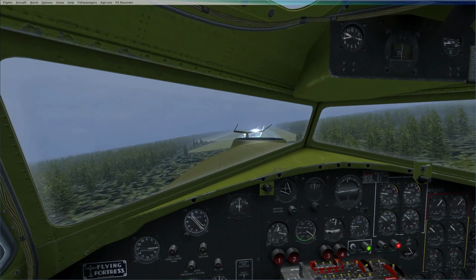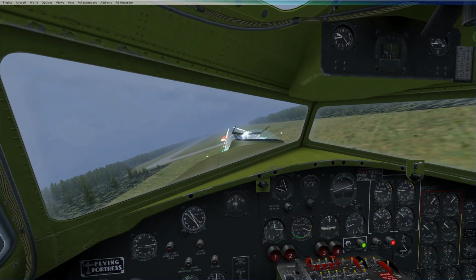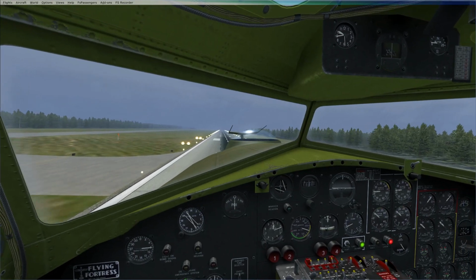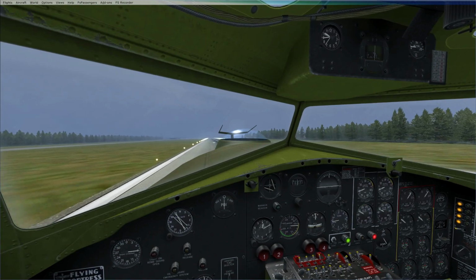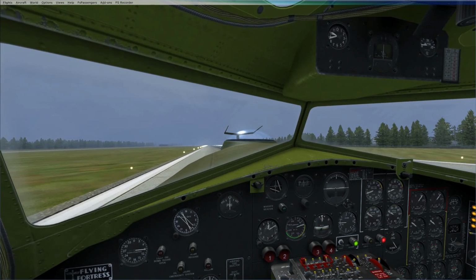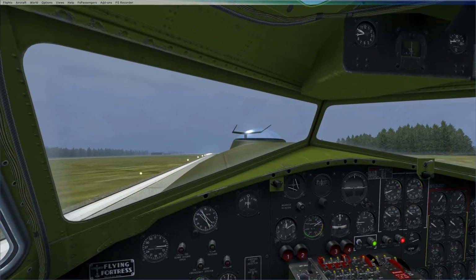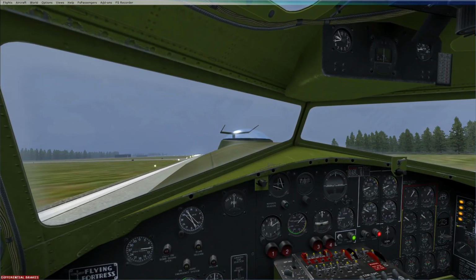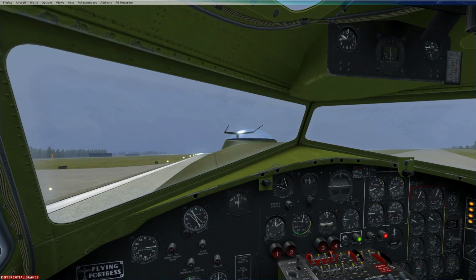There she is. 130. Never thought I'd see this runway. Right, we've got massive runway, so we've got all the room in the world to use. Okay. Gently, gently, gently. 100. Flaps up. We're just dabbing the brakes, slowing her down, slowing her down.